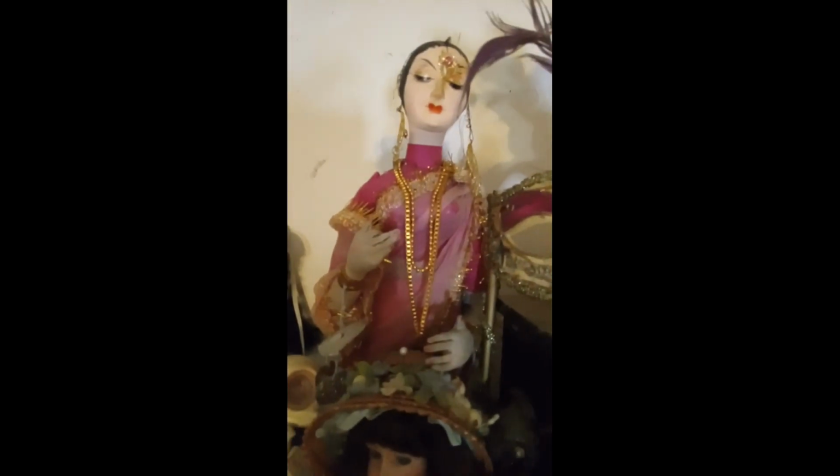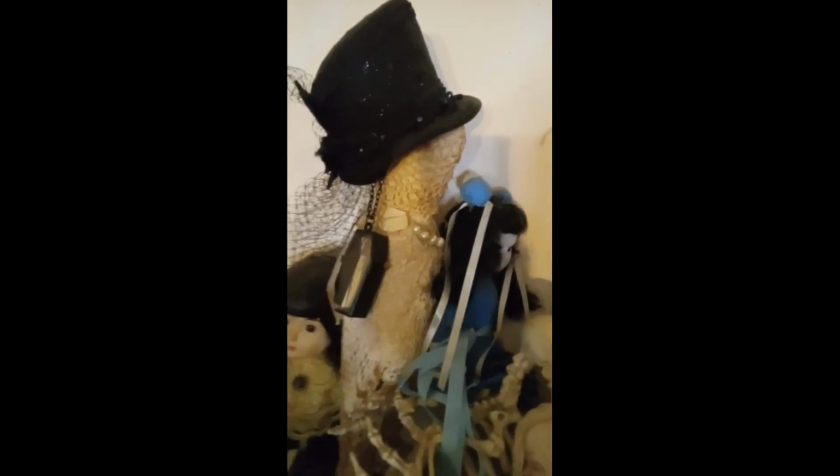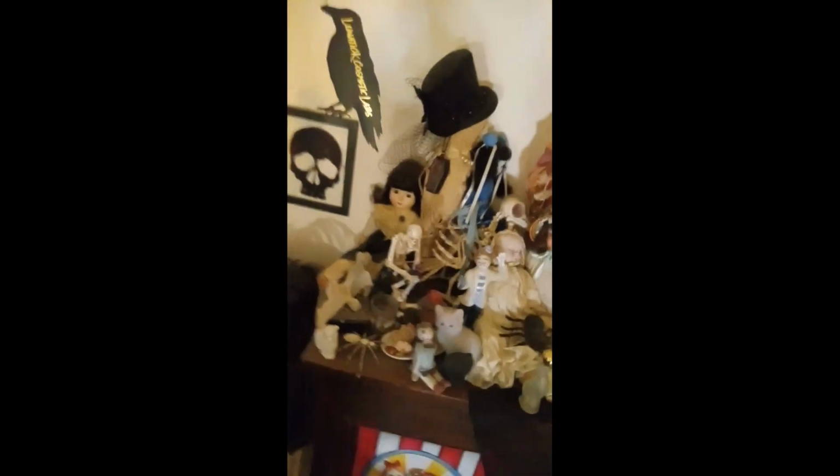Here's a little, I think, Indian doll, Indian woman, wearing like a sari. She's very pretty. I got her at an antique store. Here's a little hat on a little stand. Hold on, let me go around so I can see this stuff better over here.